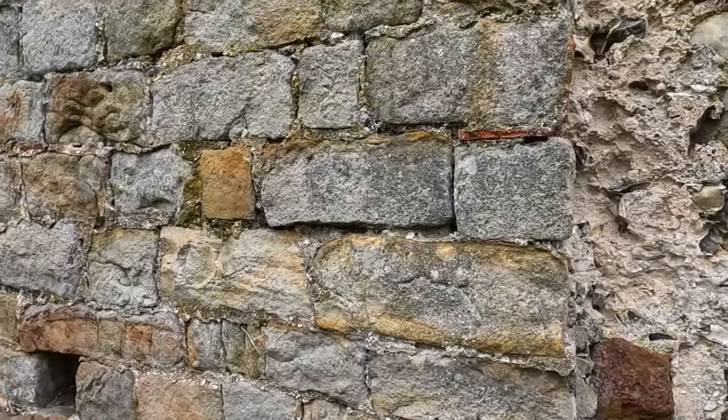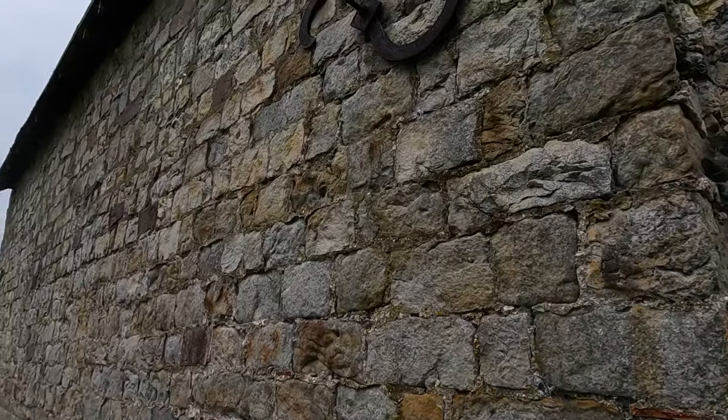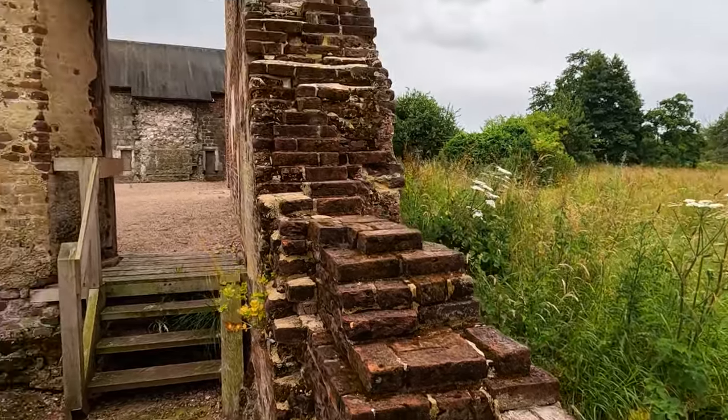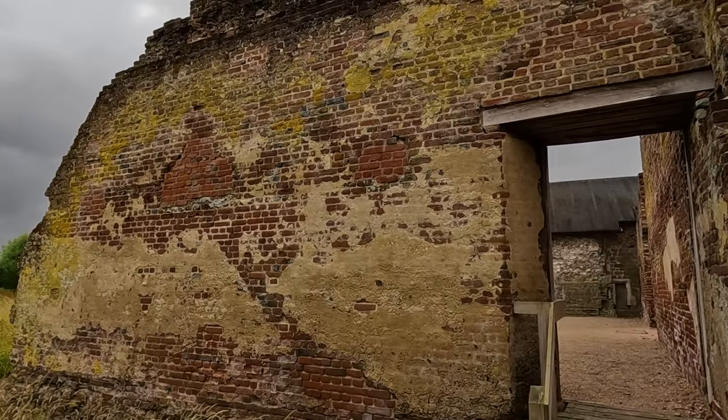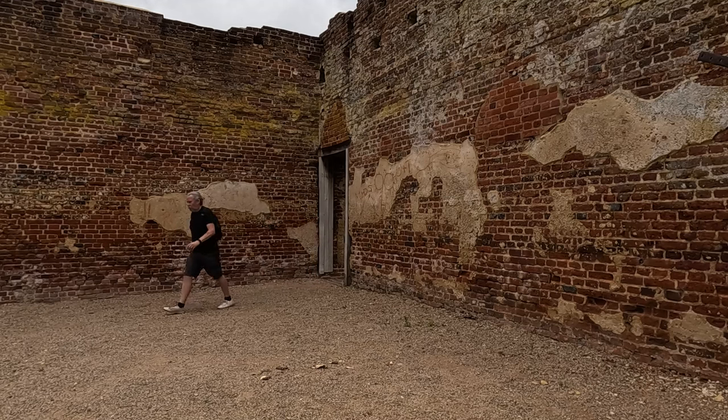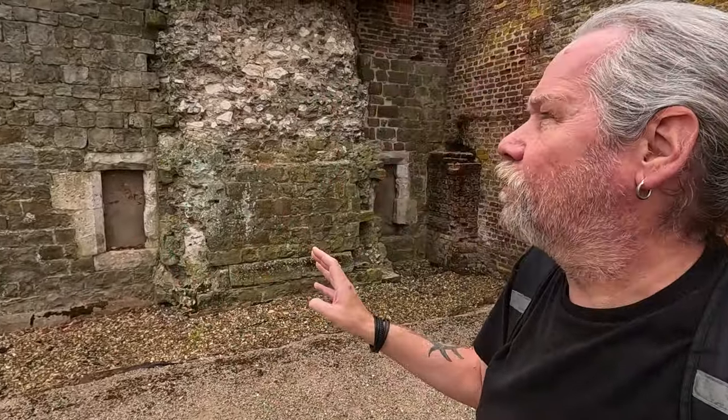There you go, nice little door here, which I imagine has exhibitions in there or something on open days. And on the back wall. This was home to Lady Margaret Beaufort in the 15th century, when it really became prominent, and she was the mother of King Henry VII. So this has been a very important landmark in Tudor times.